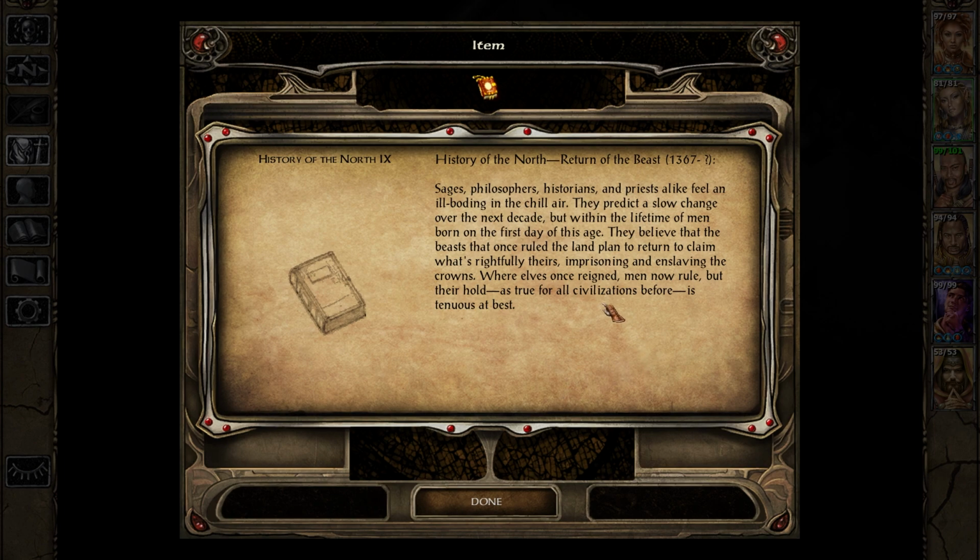Okay, so this is suggesting that all of the trolls that have been displaced, all of the goblins that have been displaced, all of this sort of stuff, they're all going to come back and get their land, all the orcs as well.